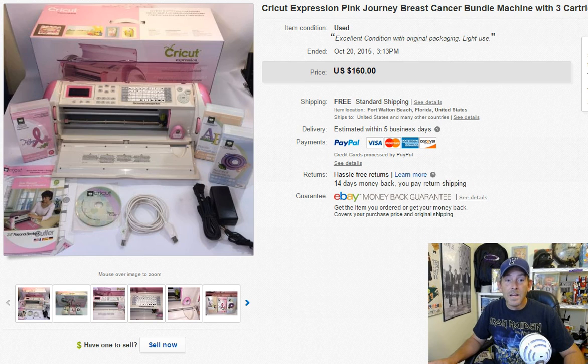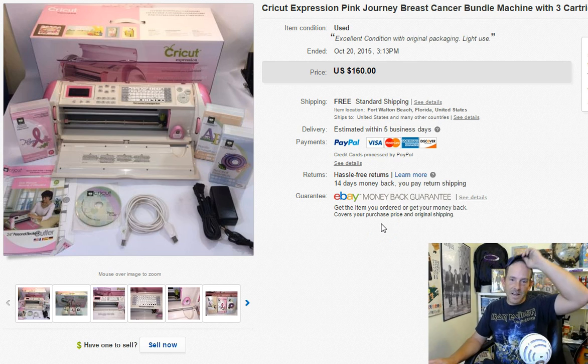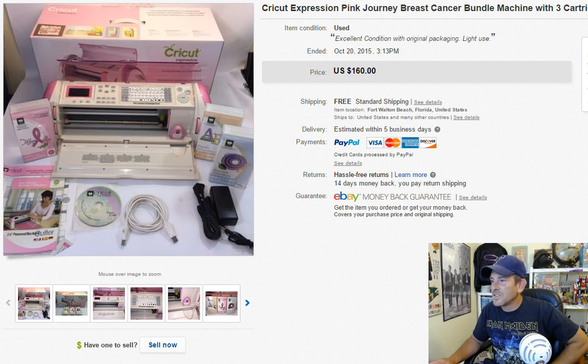So I got these Cricuts, and this one sold. This is the breast cancer edition one, and we got $160 for this. I think for the two machines, because we bought two of them, I had to go back to the lady and she gave me some other stuff because we got it in a bundle. I think we got $100 for all of it, and I've got one thing still listed for $299 or something. So it was a really good purchase. This is the Cricut, the vinyl cutting and stuff like that.